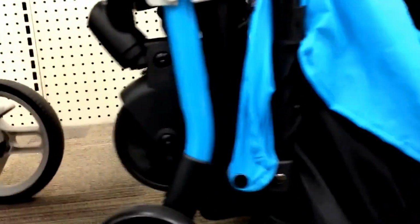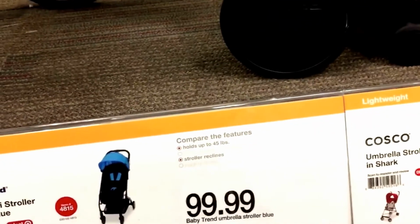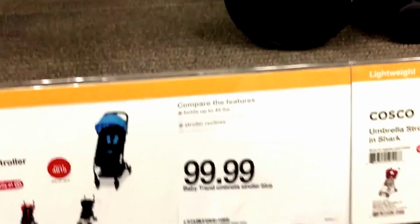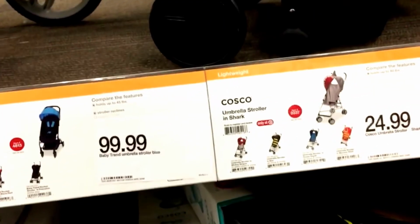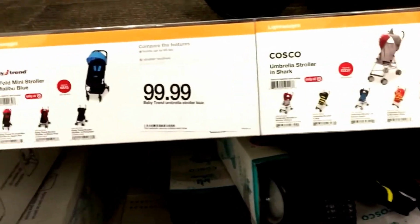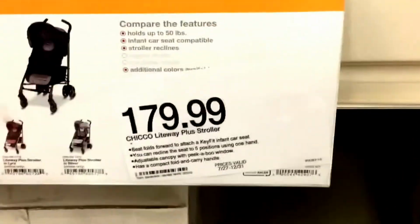I like that idea. I like how small it gets, but I wish it had like a car seat adapter. And I'm not seeing even where it shows you could purchase one. I stole my other ones. One of these ones.